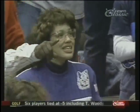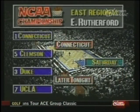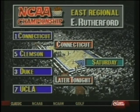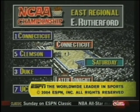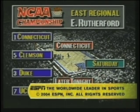You wonder when the drama will fizzle, but it doesn't in this tournament. And Erica, his mom, and there's... That'll be heartbreak for the people from South Carolina. So Connecticut moves to the regional final and will play the winner of Duke and UCLA on Saturday.